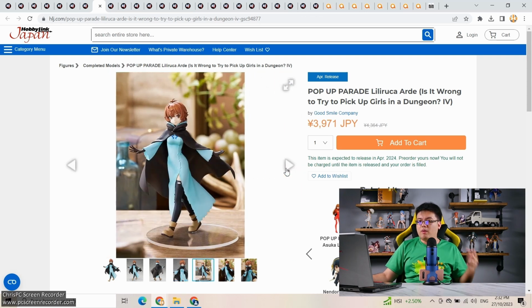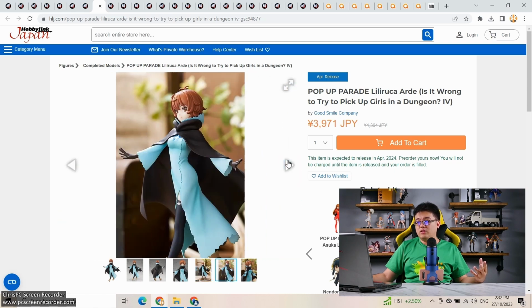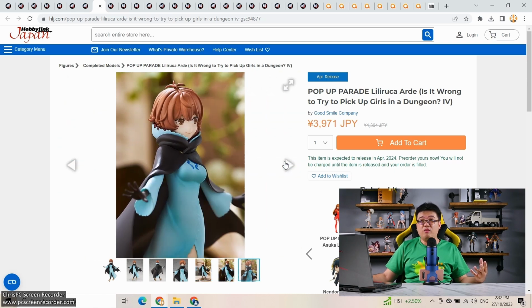And just because this Pop Up Parade series, they have this series of very niche, very rare support characters in an anime series, it serves as a really good justification to go for it, and in fact go for the entire series, just so every single figure from the same anime series has the same scale and same size, you know.